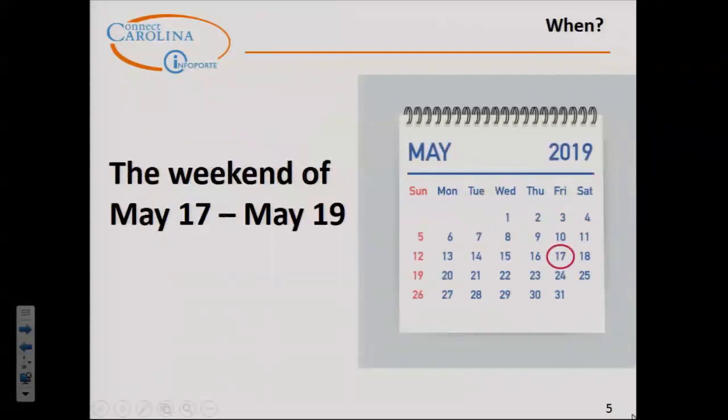So when is it coming? It's coming the weekend of May 17th. There will be an outage. It will be after census. The system will be closed at 5 o'clock basically, and census will happen, and then after census it will continue to stay down for the rest of the weekend so that this change can be made. You'll get more details on the specific times not too much longer.